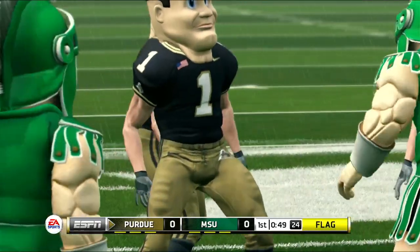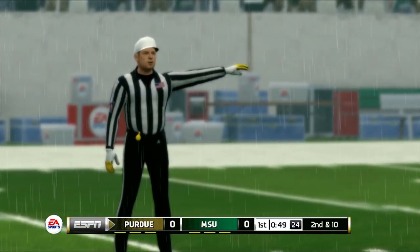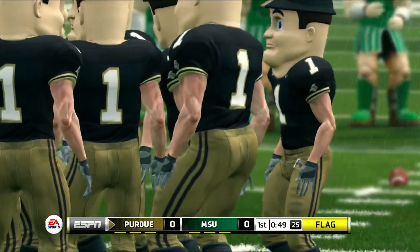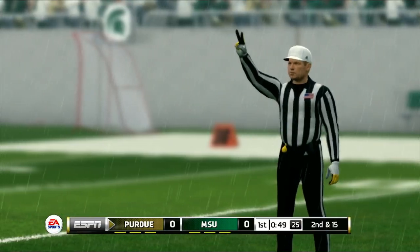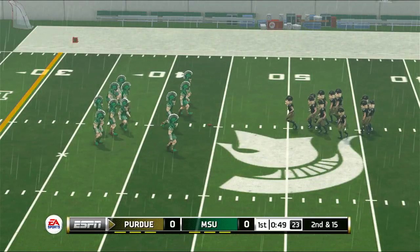Feet down there on the field. Let's get the call. False start, offense. That penalty will move him back a bit. Yeah, and with so many young guys out there, it's bound to happen occasionally. The penalty makes it second and 15.